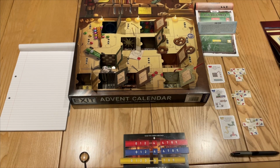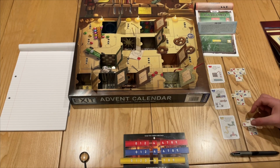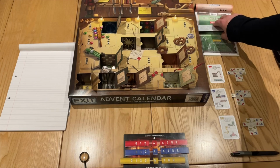We'll figure it out. On the blue one, we've got 1, 2, 3, 4, 5, 6, 7, 8, 9, 10. And then on the yellow one, we've got 1, 2, 3, 4, 5, 6, 7, 8, 9, 10, 11, 12, 13, 14, 15 dots. Okay. I don't think we're going to get this one today.